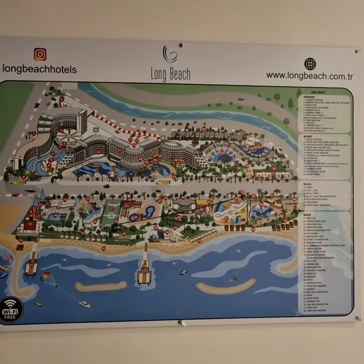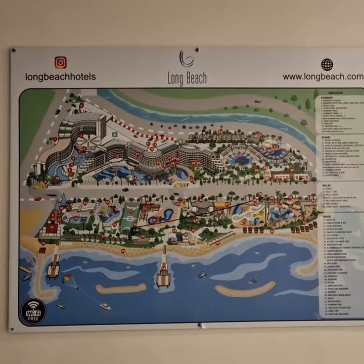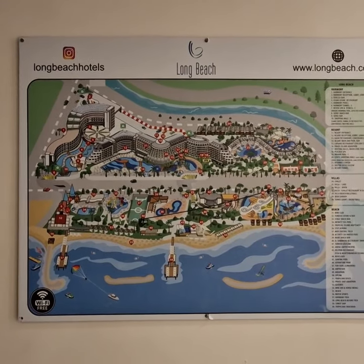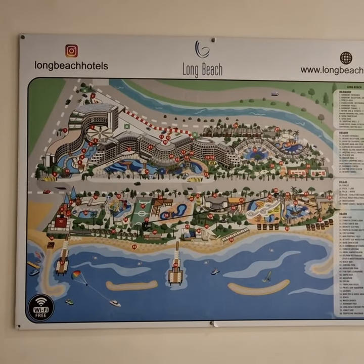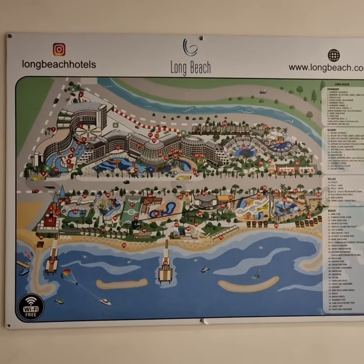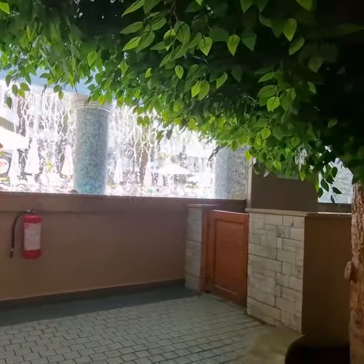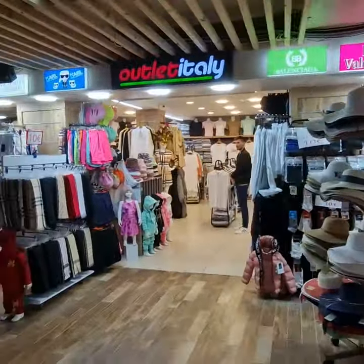Again, if you're already looking at this place online, you know how big it is. This is like a map of the entire place. It is huge. It takes about a week to get to know everywhere, and as I've shown on this video already, you'll still discover places that you didn't know. Right, so this is the other side of the waterfall, walking back down. So a floor shop there.